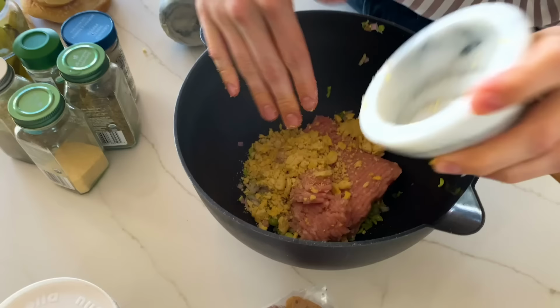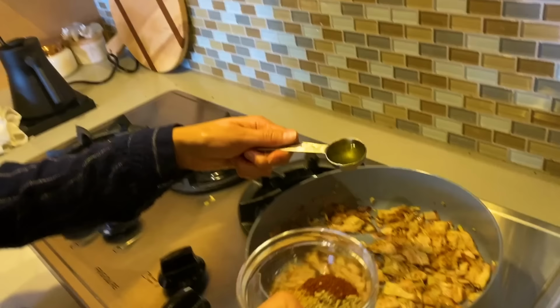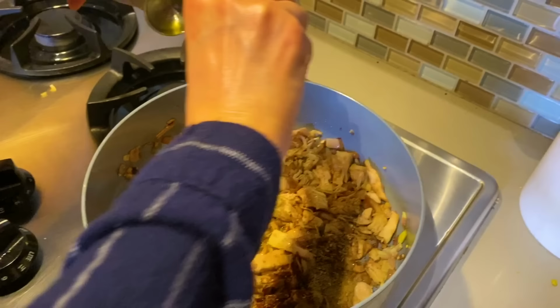So there's our mixture. Cheesy crackers, turkey, edamame, and shallots. Yummy. Now I'm gonna add some spices. So I'm adding oil and all the spices to make it nice and flavorful. Sugar, spice, and everything nice.